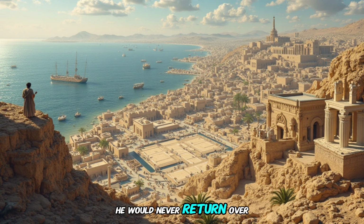He would never return. Over the next 8 years, his conquests would stretch from the Nile Valley to the Indus River, forming one of the largest empires in ancient history. In 323 BCE, while in Babylon, Alexander died suddenly, likely from fever or illness, triggering an immediate crisis over the future of his empire. With no clear successor, his top generals, known as the Diadochi, or successors, began to vie for control over the various territories he had conquered.